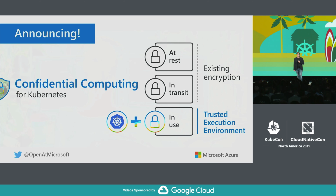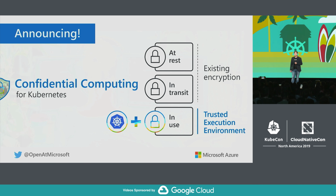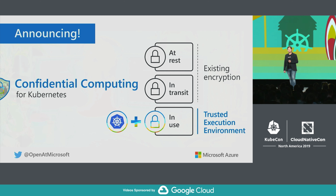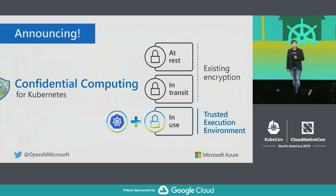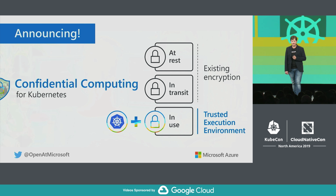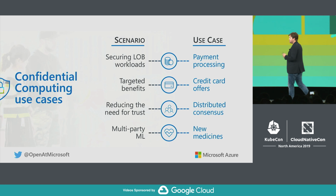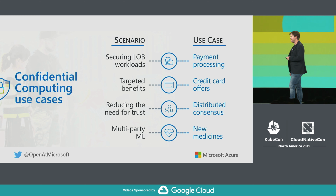We are enabling containers running on Kubernetes to create and use trusted execution environments by means of the Open Enclave SDK, which allows you to verifiably guarantee that your data and code are isolated by the hardware itself. With encryption down to the chip, you now have improved control for ensuring sensitive data remains confidential.